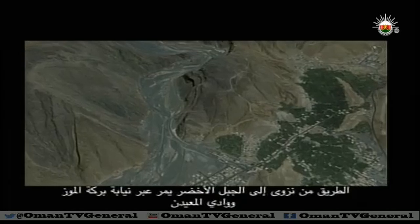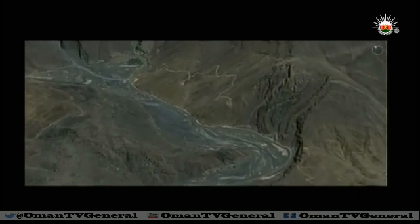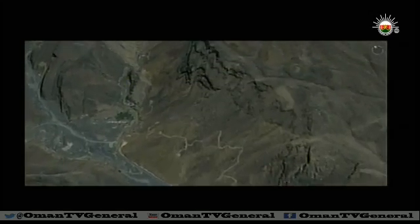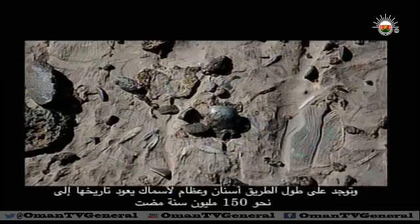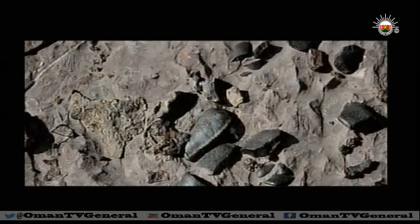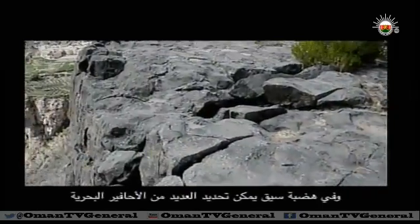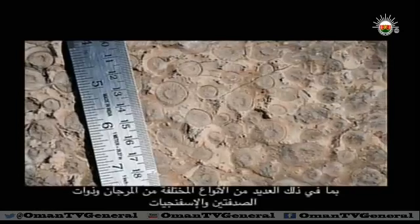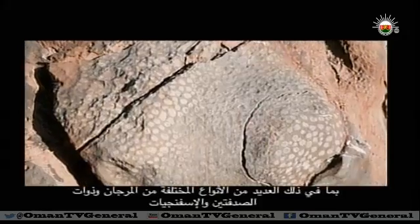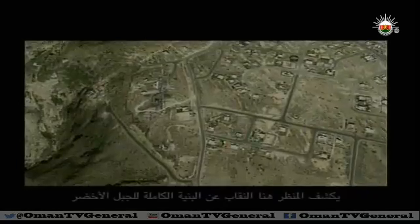The road from Nizwa to Jebel Akhdar goes through Birkat al-Moz and Wadi Muaydin. Along the road, fish teeth and bones that date back to around 150 million years ago are present. In Saik Plateau, many sea fossils can be identified, including various types of corals, bivalves, and sponges. The view here reveals the whole structure of Jebel Akhdar.